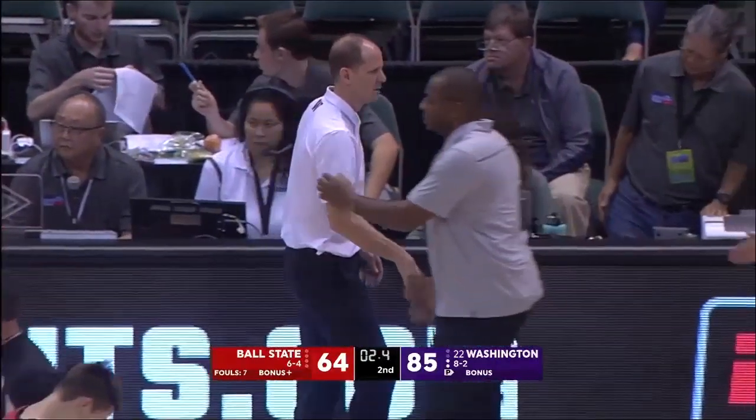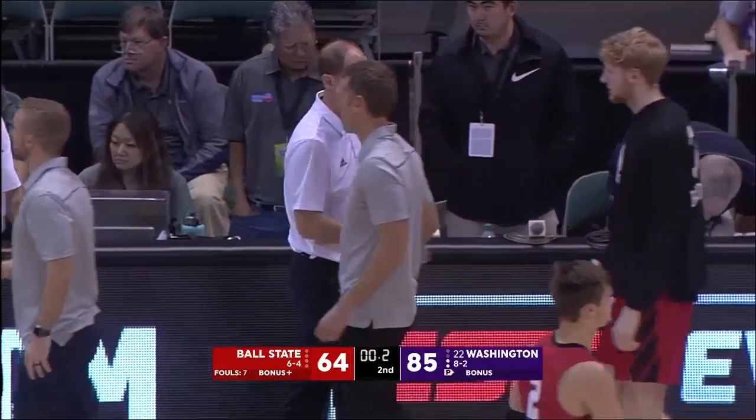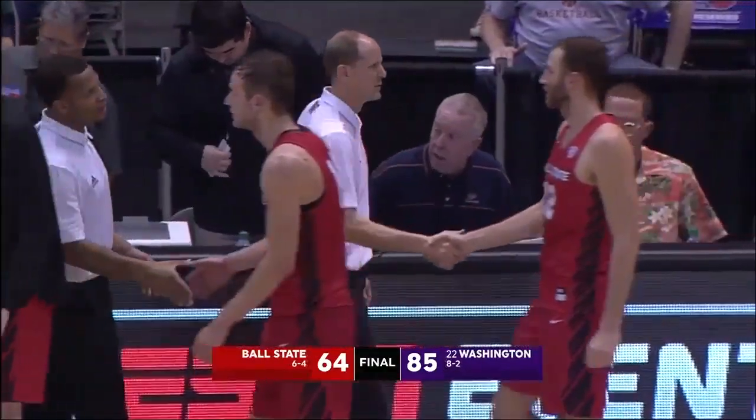And the Huskies ranked number 22, an 85-64 opening round win over Ball State. Mike Hopkins' team now 9-2.